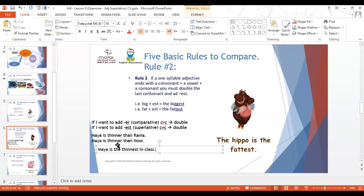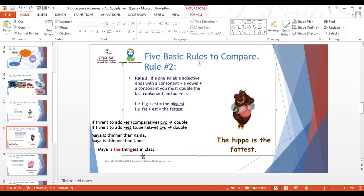Let's say I said, Maya is thinner than Rania, Maya is thinner than Noor, Maya is thinner than Danya, Maya is thinner than the teacher. Why have so many sentences? Just say Maya is the thinnest in class. Again, notice the, and then I doubled the N. Why did I double it? Maya, tell me, why did I double it? Because there is a consonant, then a vowel, then a consonant. Excellent, but use English words, please. Say, there is a consonant and then a vowel and then a consonant. And then I add EST, because the ER is not better than the EST. I double it anyway. Is this rule clear?